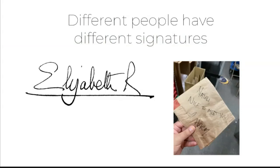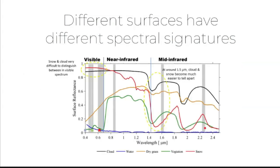So, quick analogy here. Different people have different signatures. There's the Queen's signature, there's Harry Styles' signature. I know these days it's not about the signature, it's about the selfie, but occasionally some people, even today, want to get the old-fashioned signature. And whenever people put their signatures down, different people have different signatures. Well, it turns out then that different surfaces have different spectral signatures because of the properties that they have. They reflect different wavelengths of light in different ways.